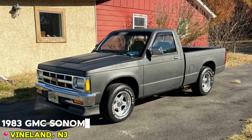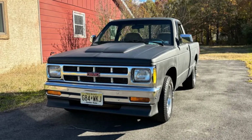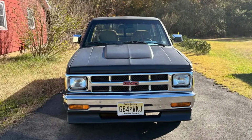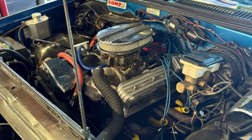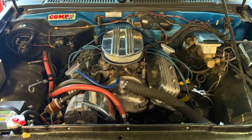1983 GMC Sonoma, price $7,500, clean and well-built classic truck with 135,000 miles on the odometer. It features an automatic transmission, black exterior, and a tan interior, powered by a 355 cubic inch small block V8 paired with a TH350 transmission and a 3200 stall converter.